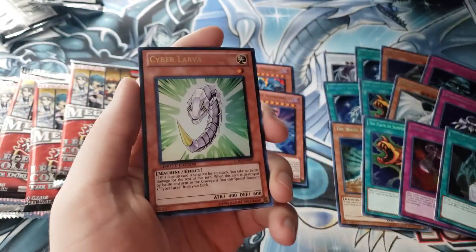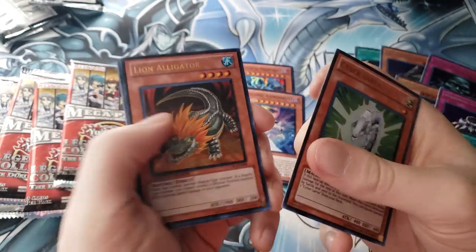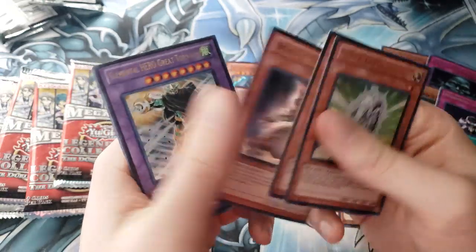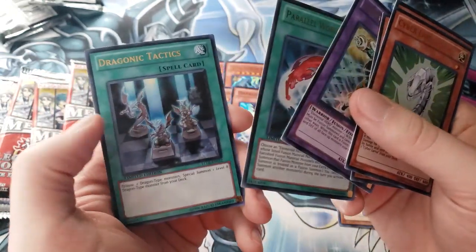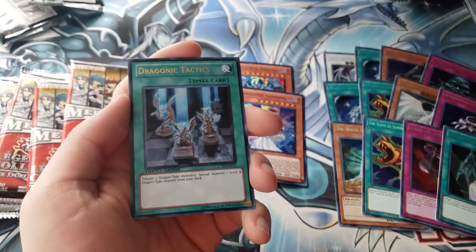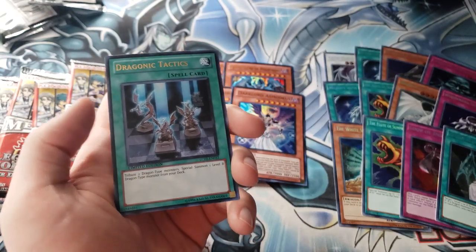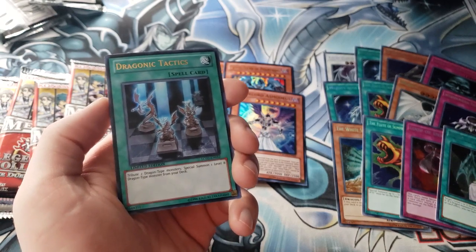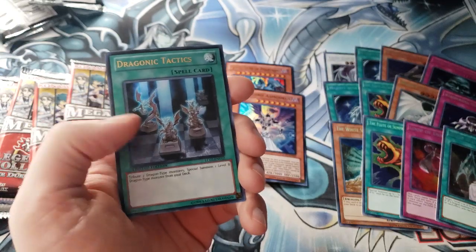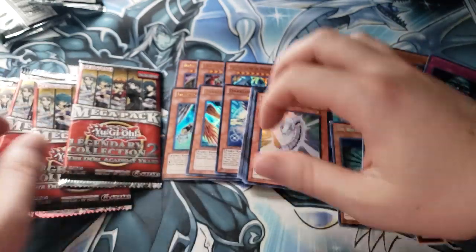I noticed that when I pulled the Invader of Darkness in the last couple of pack openings. Cyber Larva, Line Alligator, Spawn Alligator. El Material, Great Tornado, Parallel World Fusion, pretty good card. Dragonic Tactics, which, the thing that I missed last time I mentioned it, is that it's not a -3, it's just a -2. It's the same amount of minus that you would take if you just summon the monster from your hand, so it's a little better than I thought. It's not that great though. And then Court of Justice, which is pretty terrible. So those are all the promo cards, not super important there, but they're cool, I guess.